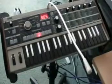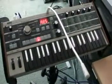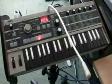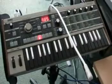I don't know if it's been replaced, but there's now a Micro Korg XL which is based on the sound engine of the Radius. So you do want to check that out as well. But this is indeed the Micro Korg.